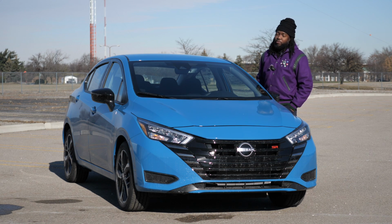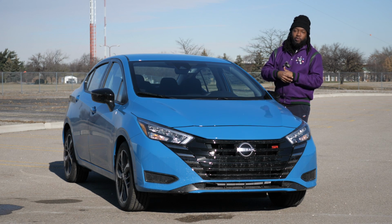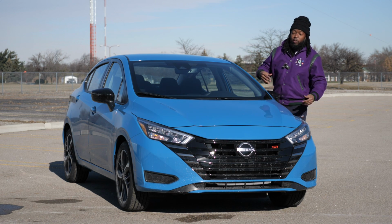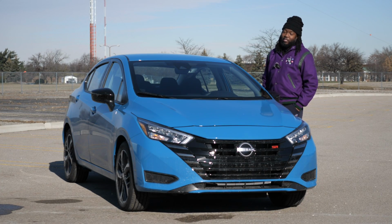And on the base trim, you can get a 5-speed manual transmission. That's not going to be available on the SV or the S or the SR trim. So you've got to step down to the base model. Wondering what that's going to be looking like.